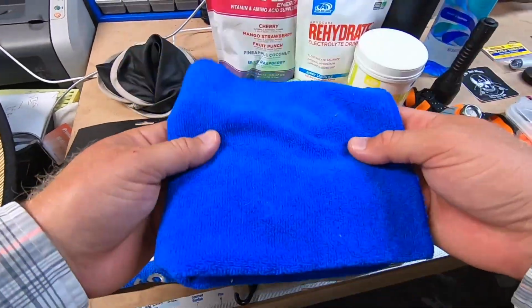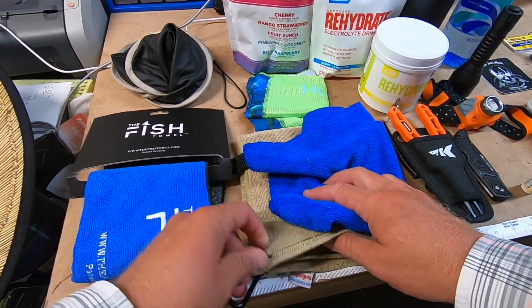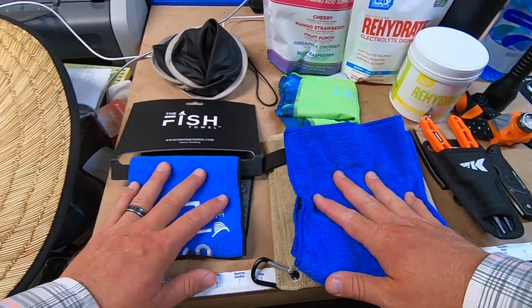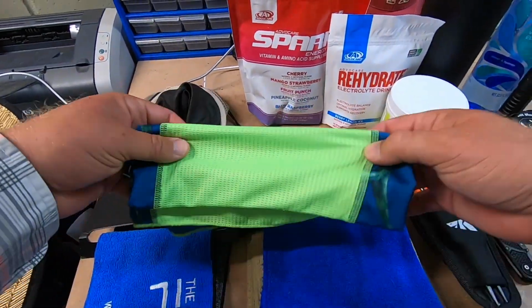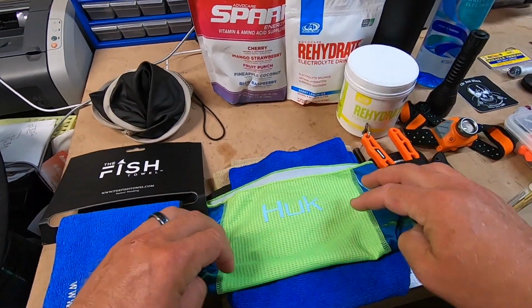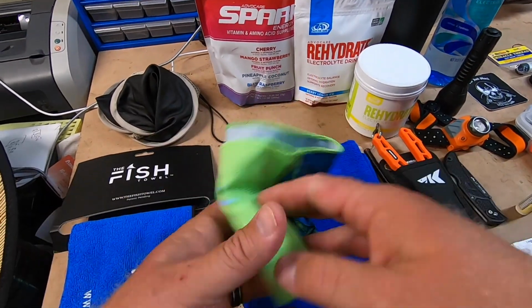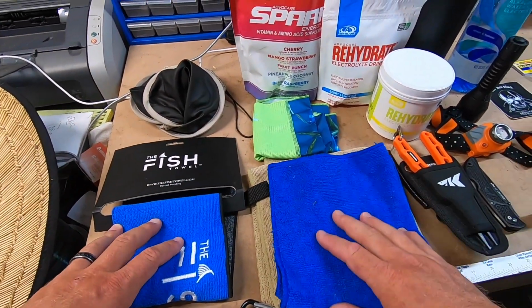I've been using these little fish towels, clip wipes. They've got a nice little clip on them, to be able to get onto your belt. Make sure your hands are clean. That's one of the big things, is just being cleaner. Then also I just use a mask. 90% of the time I'll wear a mask just to protect myself from the UV rays. And these are all things that you can get ready before you go to the beach.